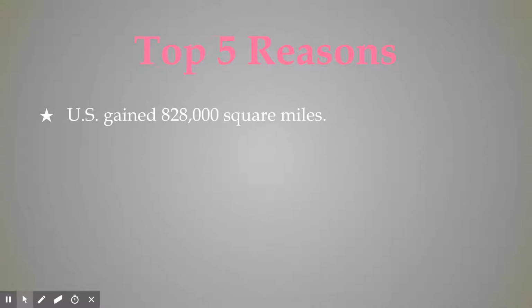So the first reason for the Louisiana Purchase, we gain 828,000 square miles. This is a lot of land. Another big reason, we paid 3 cents an acre. It cost us $15 million for the Louisiana Purchase, which back then seems like a lot of money, but even when it converts to today's money, not that much cash.